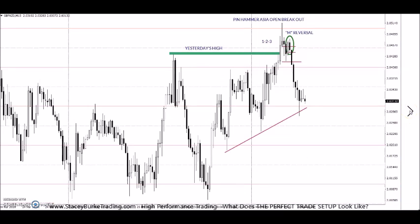Another example this morning on the pound New Zealand, we saw that market 1, 2, 3 to the high right at the Asia Open, pin hammer to the high on a 1, 2, 3. That market went sideways after taking out yesterday's high and gave us an M reversal. So traders may have shorted the pin hammer, but then we got our second leg with the bear candle after this bull candle, trapping traders thinking that was going to be a continuation move at the 50 level for a 150 pip move down.